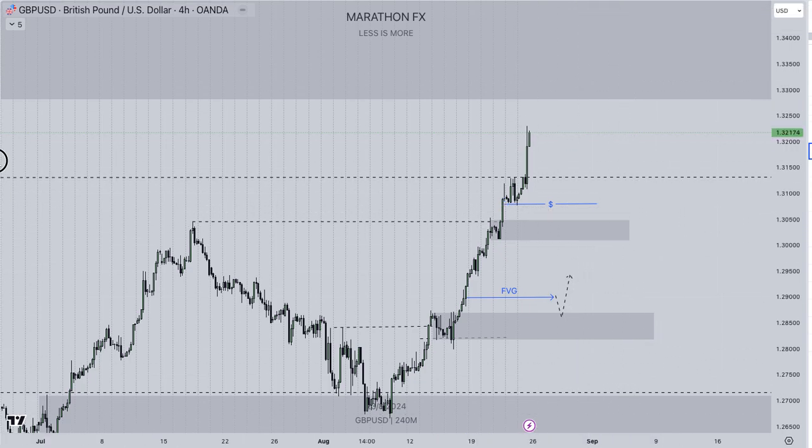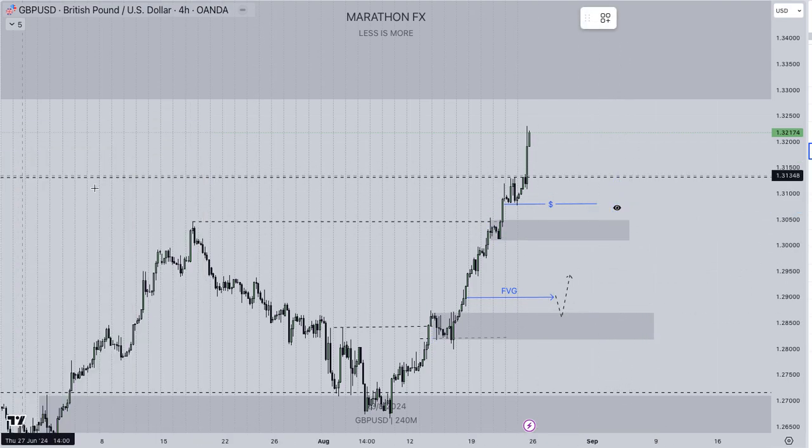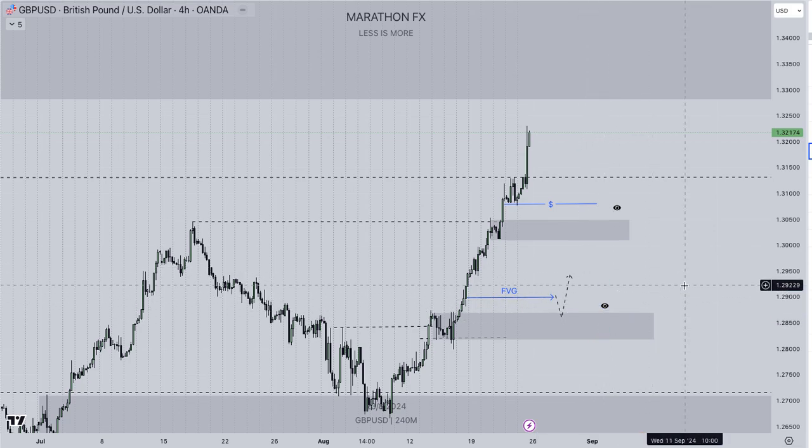So I want you to have your eyes here, right, to see how price will react on this particular zone. Like I said, when it comes to market forecast, I don't really like going down to smaller time frame. All I want to do is see how price will react on my zones. So when it comes to DXY, I would like us to end here for now.